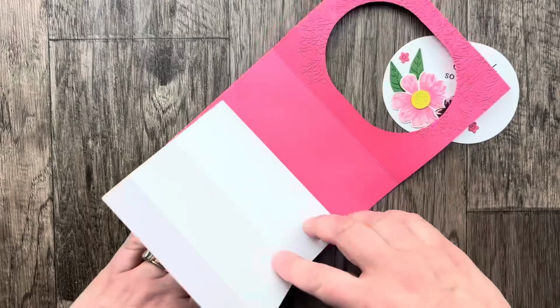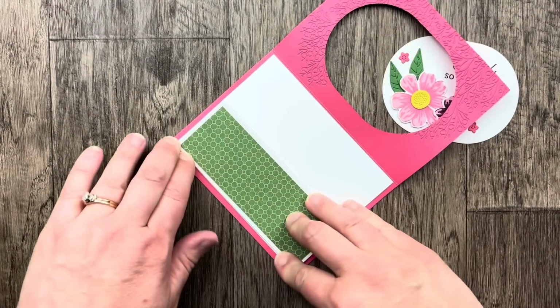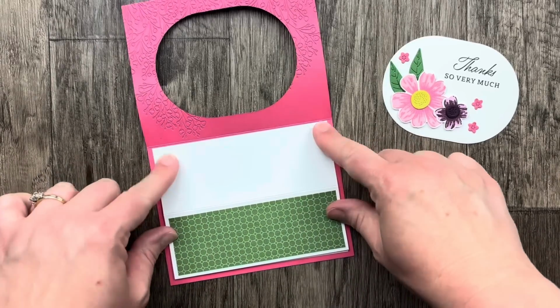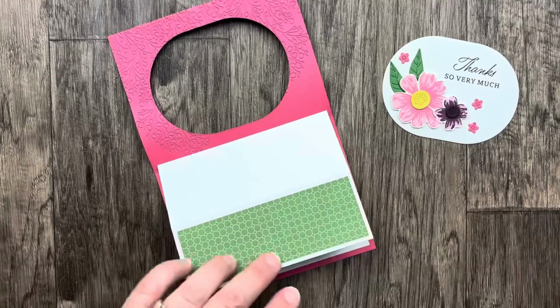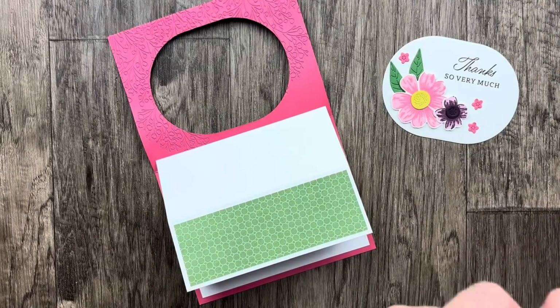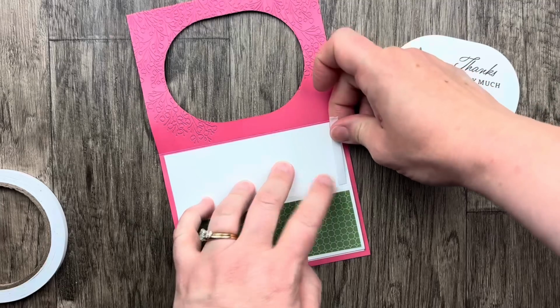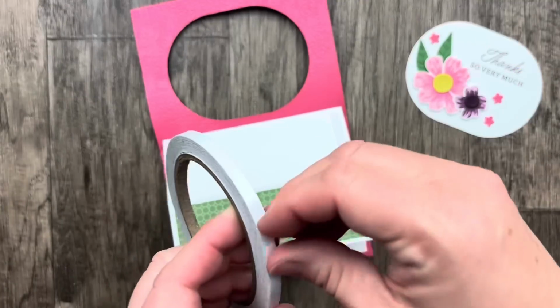Now there is no adhesive where the designer paper panels are because they're going to kind of float and not be stuck to anything. But this piece here is going to stick to the card front here. And so I'm going to use some Tear & Tape, and I'm going to add it to the ends because that's where it's going to stick here.